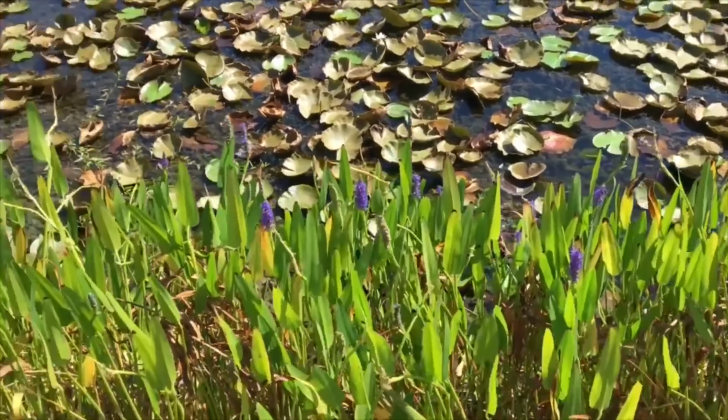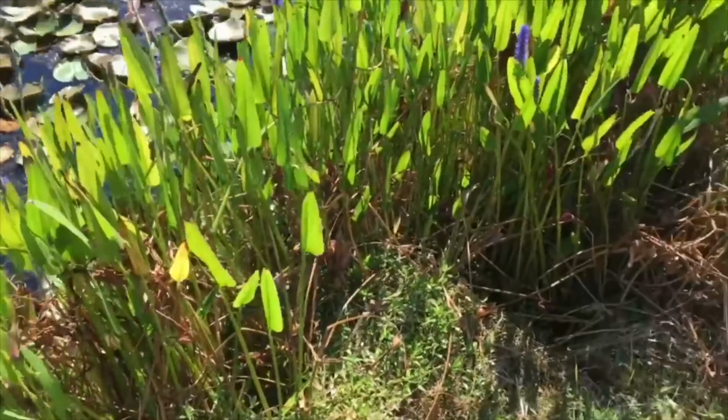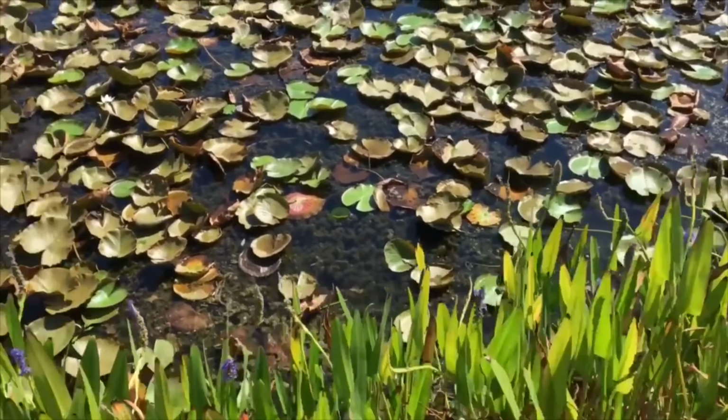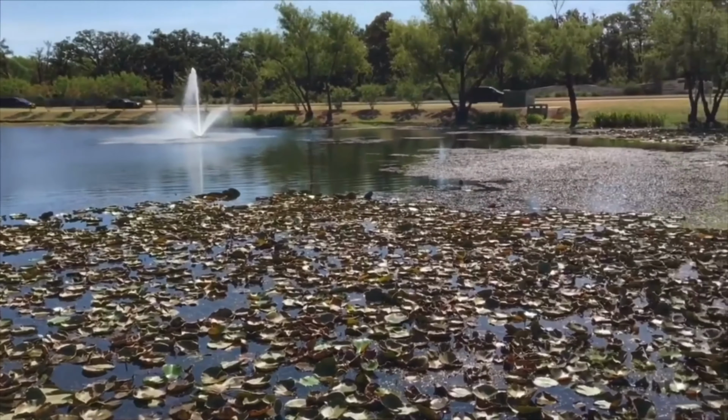Look at the vegetation in this pond. It's insanity. I mean, look at this. Look at these beautiful purple flowers. Lily pads. Look at this. This looks like something you'd see in the Everglades, not Dallas.